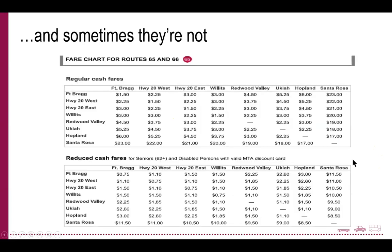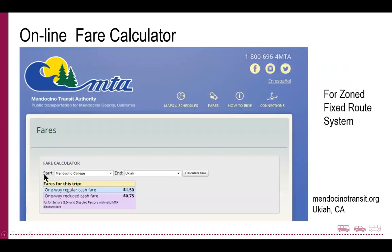But a lot of times in rural systems, that is not the case. We have zone-based or origin-destination-based fares, and we need people to read these big, complicated fare charts that somehow always manage to confuse them. But online, again, gives us an option to simplify that process. We can create a fare calculator that reads the chart for them. So someone puts in where they're starting from, where they're ending, hits calculate fare, and it pops right up and tells them that the fare for that particular trip is $1.50 or 75 cents for a reduced fare.